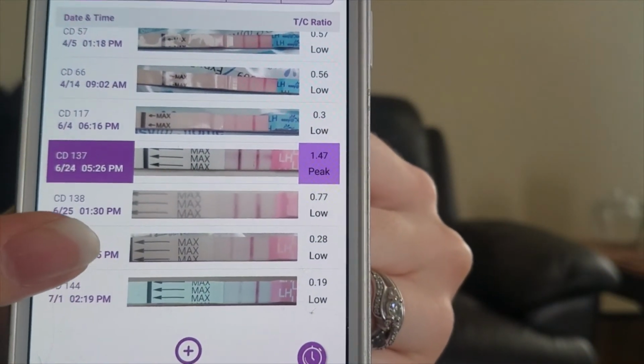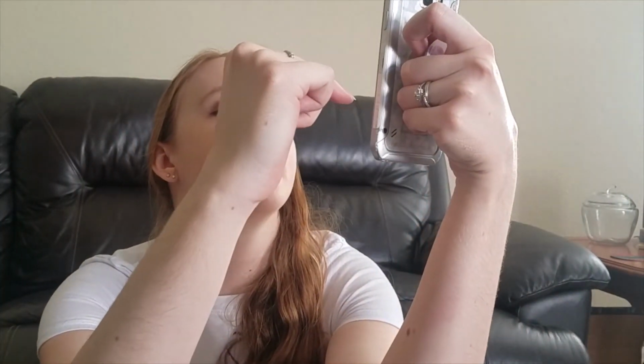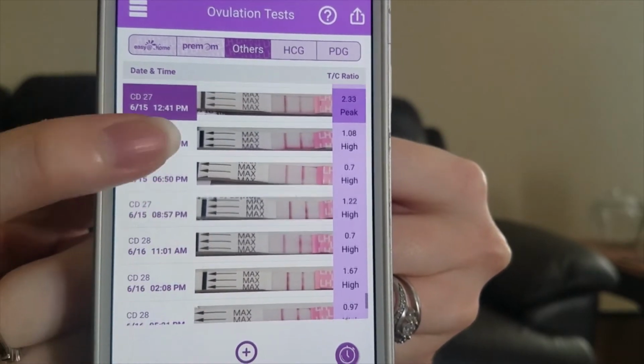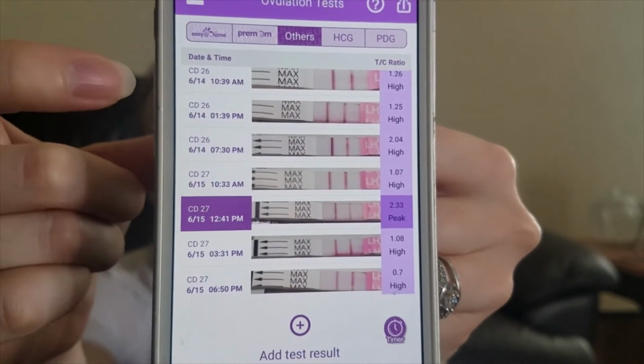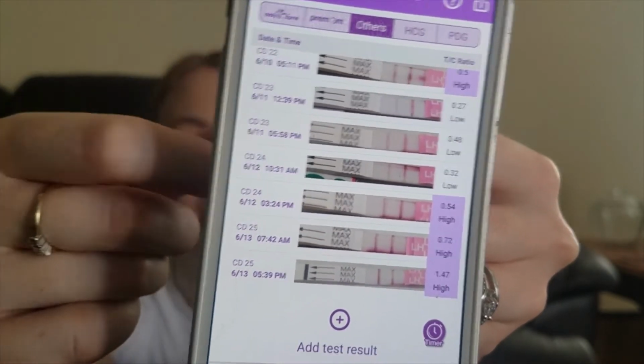Again, I am not doing ovulation tests. This is from a previous cycle. If you notice, you can take a picture right when you take it, and these are, ooh, no, let's go to this one. This is a way better one. Okay, way better pictures. You can take a picture of it right when it was taken, and it will give you high, peak, the time you took it, which is all very, very helpful, because then if you're like, what time did I take it this morning? You can look back at your app and see when you took it.